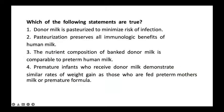Which of the following statements is true? Donor milk is pasteurized to minimize the risk of infection. Pasteurization preserves all the immunological benefits of the human milk. The nutrient composition of banked donor milk is comparable to the preterm human milk. Premature infants who receive donor milk demonstrate similar rates of weight gain as those who are fed preterm mother's milk or premature formula.